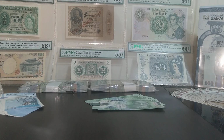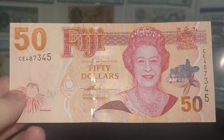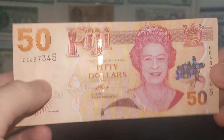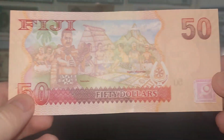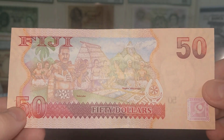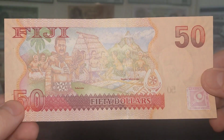And then this one's fantastic. I love this. This is the 50 Fijian dollar bill. And you can see we've got a nice turtle here. The security feature. We spin it around and look at the back. We've got basically a tribute to Fijians' indigenous culture right here, which is very nice.